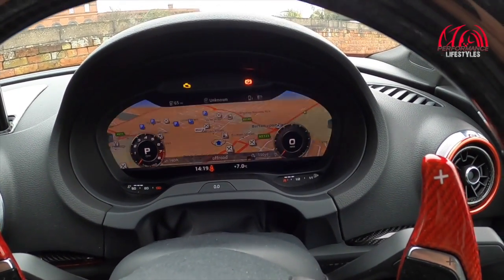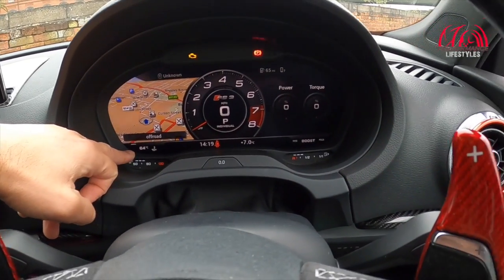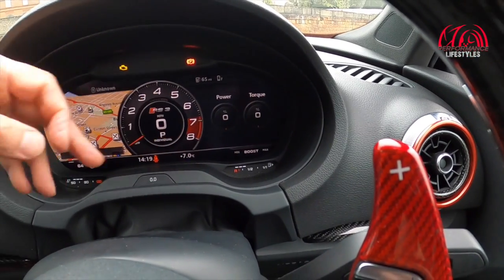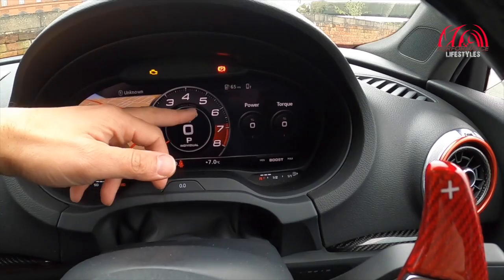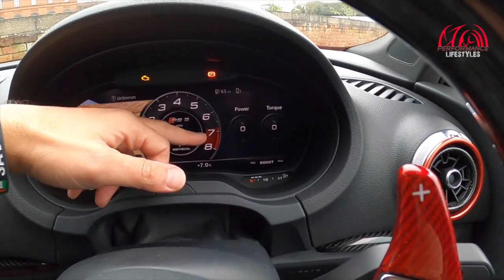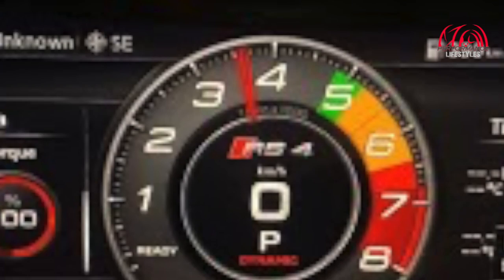and I believe if you change the view, you get the oil temperature as well, which is just there in the bottom left-hand corner, and then you get your boost, what percentage of power and what percentage of torque you're using at the time. And if you drive it in manual mode, it does light up, I think it's green, amber and red. Well, before it gets to red, the red's already there anyway, but yeah, it lights up just to let you know when to change gear.